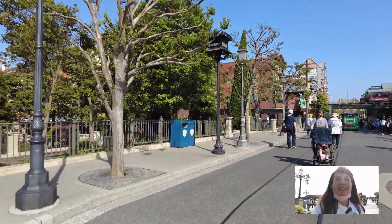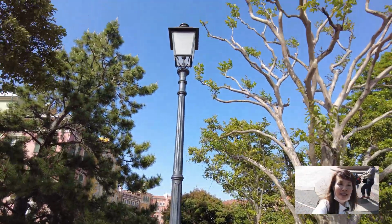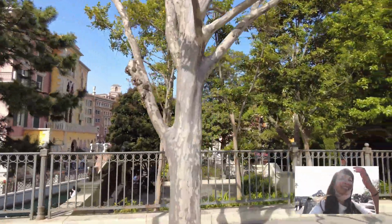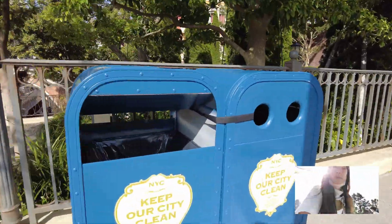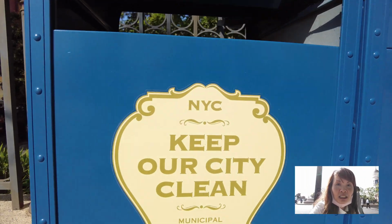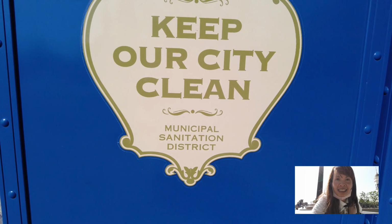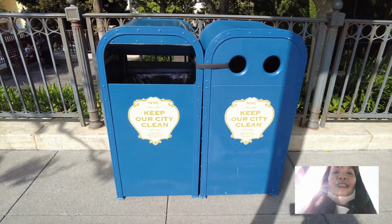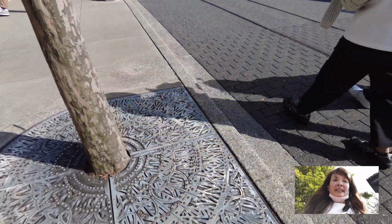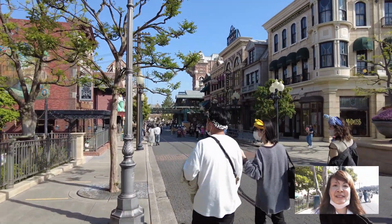And I just thought it was really cool how the lamppost is designed of that period. And even the garbage can, they don't miss a detail. Because New York City, keep our city clean, municipal sanitation district. It's not your regular garbage can. There's details in everything. So we'll go into this area now and walk around.